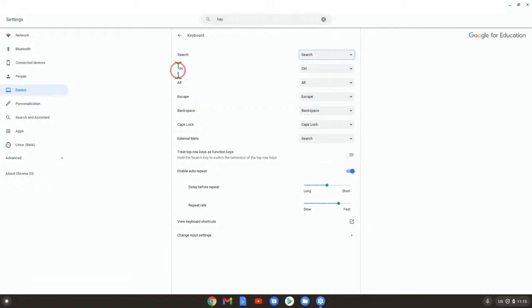And again, you can also change Control, Alt, Escape, the backspace key, if there's a caps lock machine there, and various other ones as well. So there are a range of ways you can change what the keys do, should you want to be able to change those keyboards. And that's in the settings area under device and keyboards. So I hope that was useful.